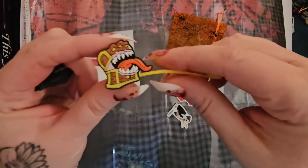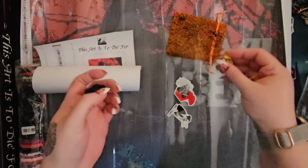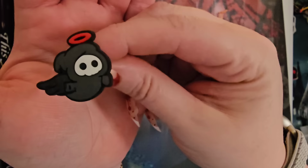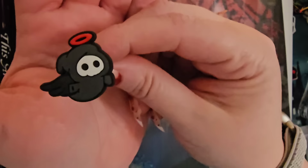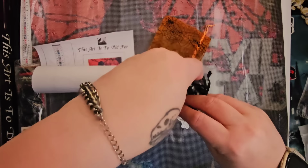Anybody who's a video game player, you know what a mimic is, or a D&D player. It's a treasure chest. You go to loot it and it bites your face off like that. It's a straw, another straw keeper. I guess that's what they're called. I don't know what the real name is. Oh, you guys, too adorable. Oh, this is like my new spirit animal. I love that. Okay, if nothing else gets turned into a cover minder, this is this. I love you guys. I'm on cute overload right here. That is too much.